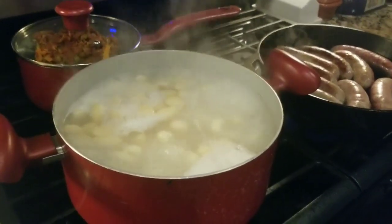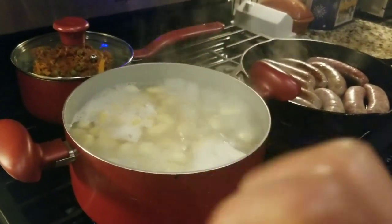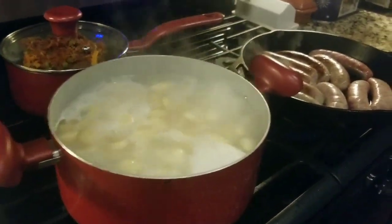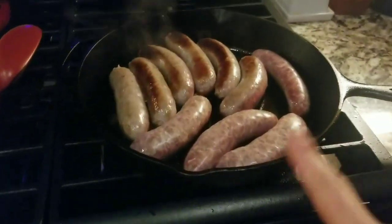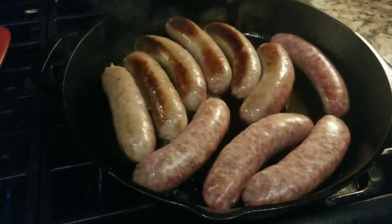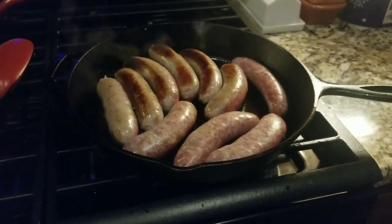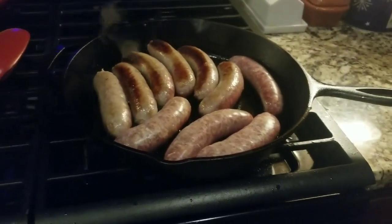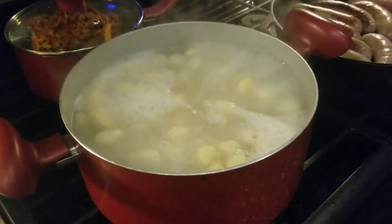Hey guys, so for dinner tonight, I'm making not one, but 2 dishes because the boys don't like sausages. So for me and John, I'm just cooking up some Italian sweet sausages for a peppers, onions, and sausage pasta with like a balsamic vinaigrette. But for the boys, I'm making gnocchi.